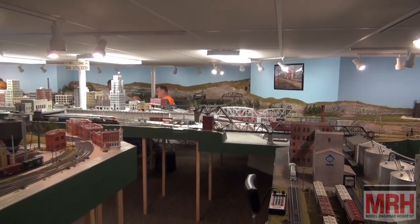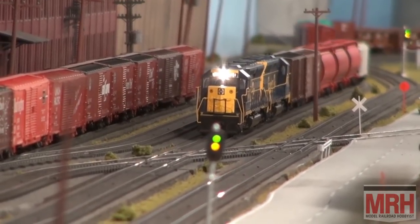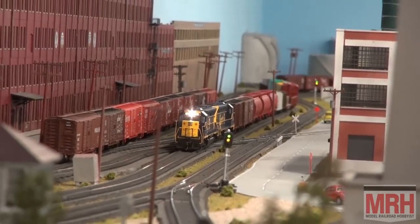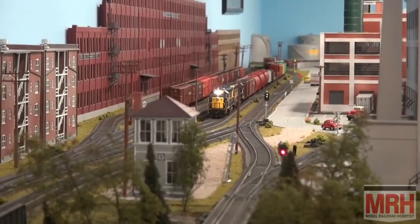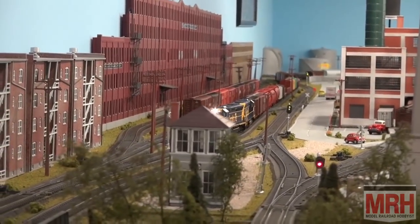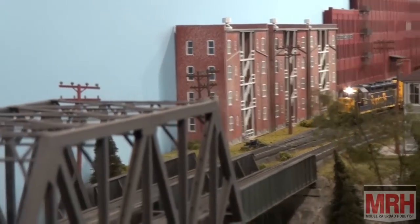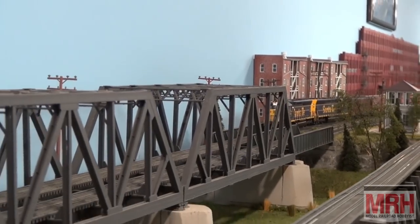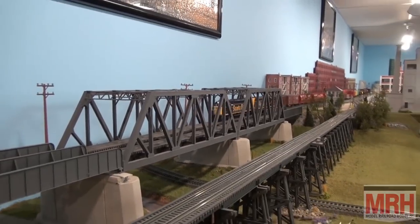So. Neat stuff. One thing I've noticed on this layout is you've used a lot of Walthers structures and kits, including bridges. Most all the kits are probably Walthers kits. I like bridges, as you can tell. The double track here with the swing bridge reminds me of the one that used to be in Alton that the Burlington ran across. And the trestle over there, the Illinois Terminal ran across a trestle like that up north of Staunton, Illinois.